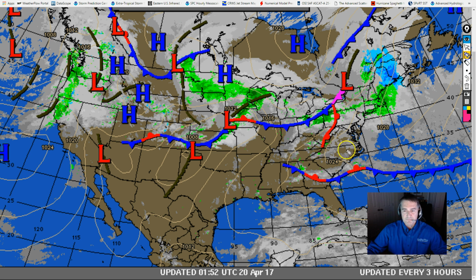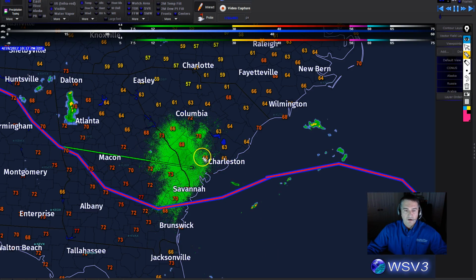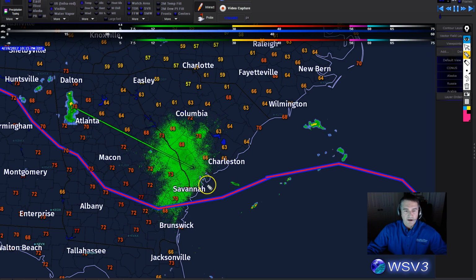Right now, looking at the surface map, we have remnants of an old front. This is an old backdoor front that dropped down through our area. It brought a lot of heavy rains today, a little bit of lightning, a couple of thunderstorms in the area, but that warm front is sitting just to our south. In fact, if we look at radar right now, things are pretty quiet out there. A couple of showers offshore. Looks like we have some humidity scatter showing up on radar, a little bit over in Atlanta, just north of the boundary.